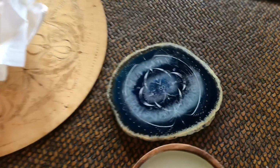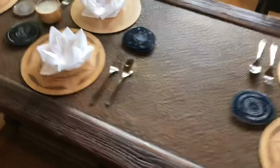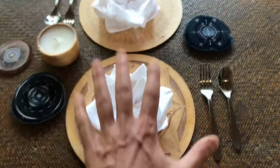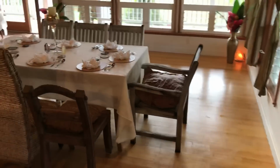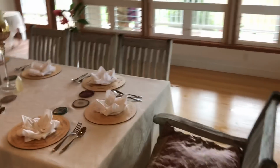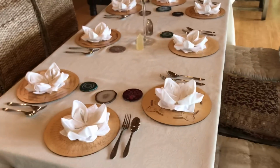This is the key code of love, for example. You see the heart in the middle. And then we made a few different key code placemats to set the plate, to calibrate the food to a higher level. So we've already been praying over the food, blessing it. It's all raw, living, vegan, organic, local food. So it's very, very special. I don't imagine there's anything like this in the entire world.